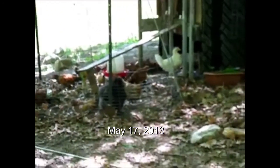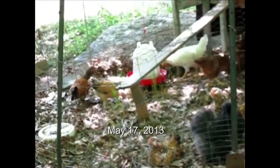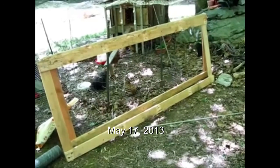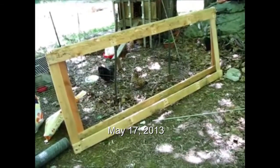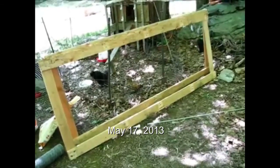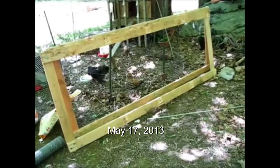Well, everybody's mingling happily. The babies are making happy little baby chirping noises. As they get close, they're going to run away in fear, of course. Even though I've hand raised these little buggers, they still fear me. This is the beginning of a chicken tractor that my birds will be wheeled around in during the daytime to do some free ranging.